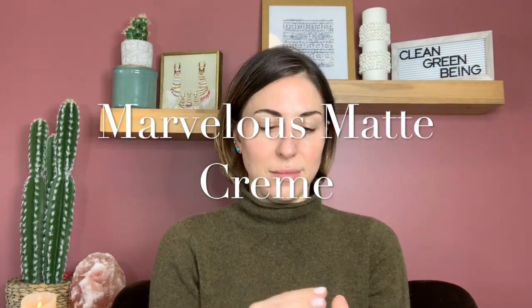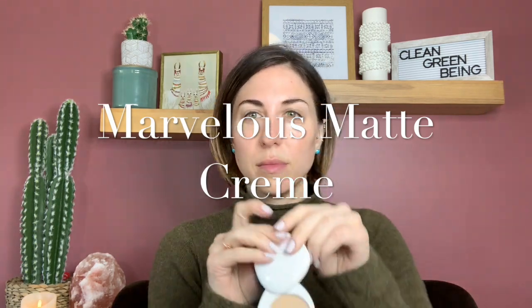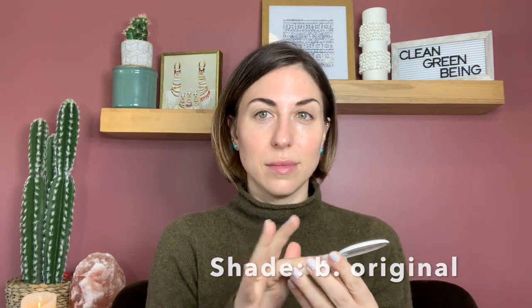For foundation, I'm going to apply the Marvelous Matte Cream Foundation. This is a whipped creamy foundation that provides full coverage. It is infused with nutrient-rich ingredients that soften and hydrate. It is blendable and buildable, which I agree with, and it helps to improve your skin's texture. It helps to conceal and smooth out your skin tone.